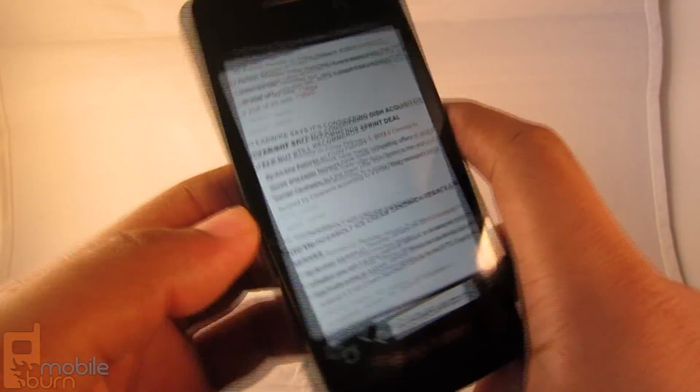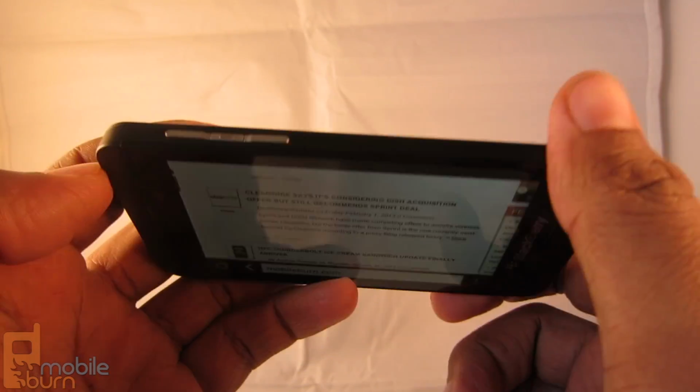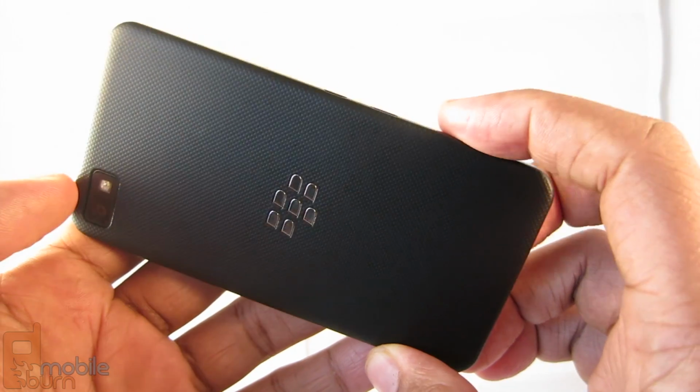So this is the BlackBerry Z10. Availability across the world will vary, but contact your local carrier and see what's going to be available and when it'll be available to you.